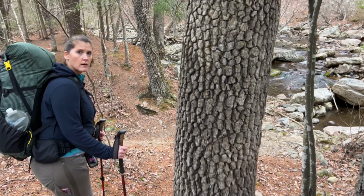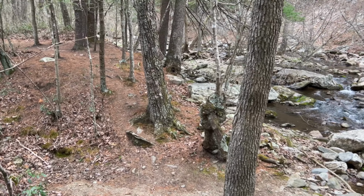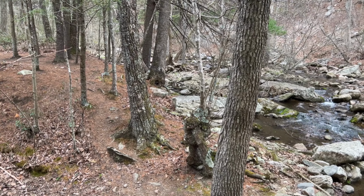So, we're using Phil's mantra. If you find a good spot, just take a second, look for another spot. And we did. We walked down about a quarter of a mile. We found this little baby here. So we're going to go up here and look for a flat spot.